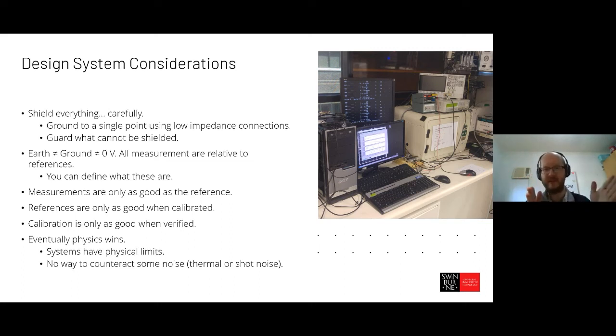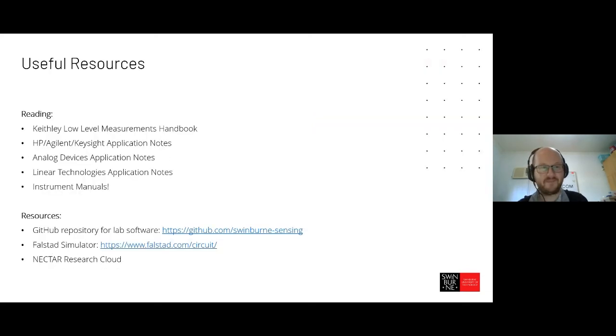It's only once you calibrate a second time that you actually have total concrete confidence in what you've done. And the thing to remember is ultimately physics does win. There are certain types of noise that you just can't fix. There are materials that are just too insulating. There are transducers that are just not suitable for particular materials. So sometimes you end up at a dead end and there's just nothing you can do about it, but to go back to the drawing board and start again.